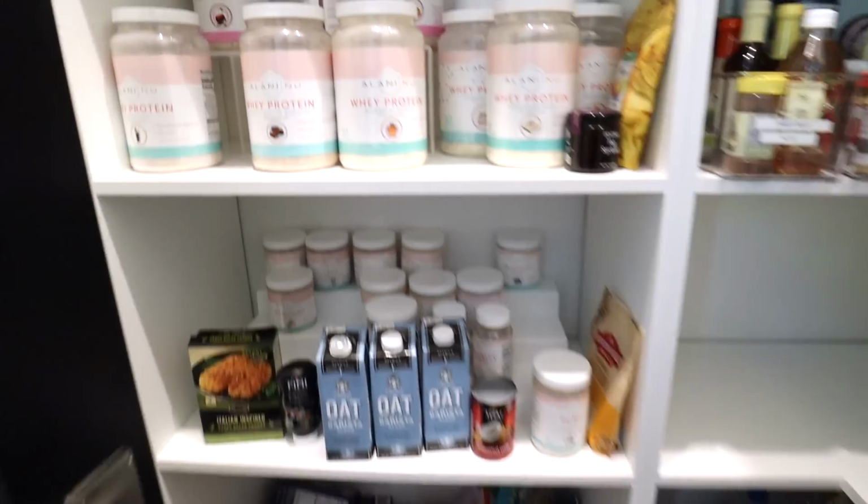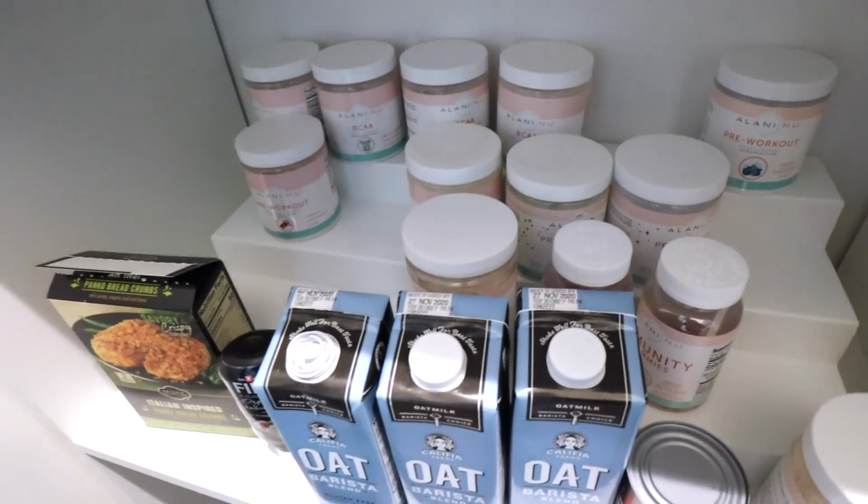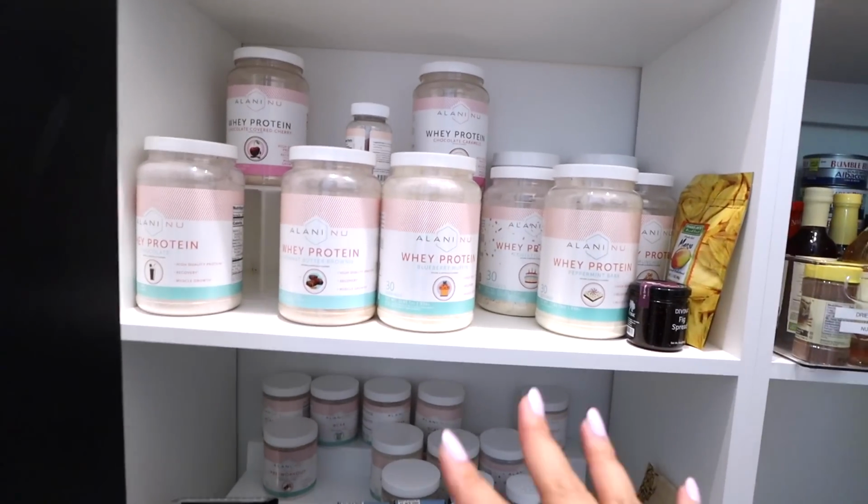You're welcome. Update, it is getting much better in here. As you guys know, I work with Alani Nu, so I've got so much of their protein powder, so many of their pre-workouts and things. All the ones that were closed, I already put in the donation bin.